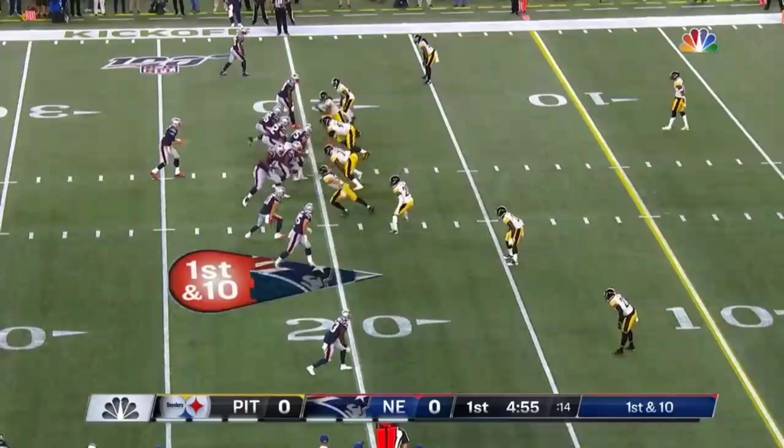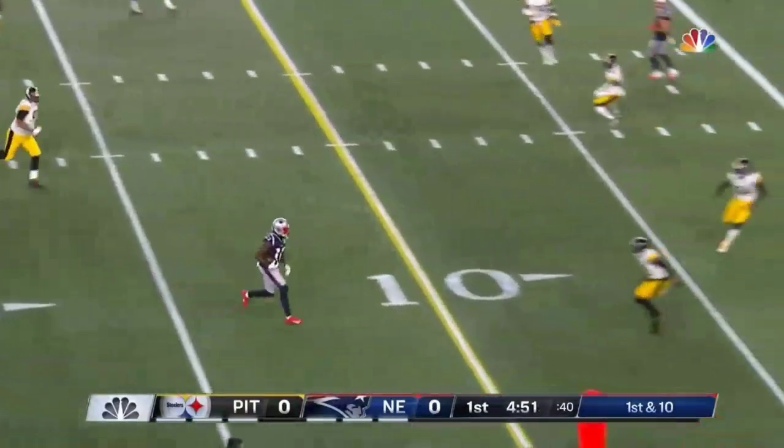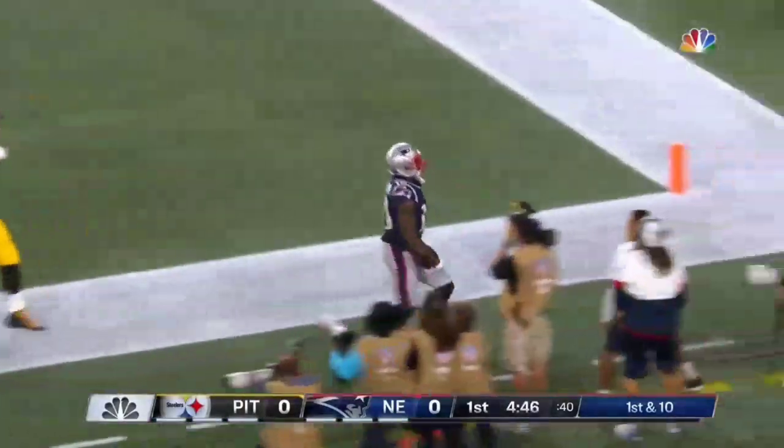And this crowd is a buzz. Quarterback in high school and at Kent State. And then Brady shoots one to Josh Gordon. Gordon breaking tackles, touchdown, New England.